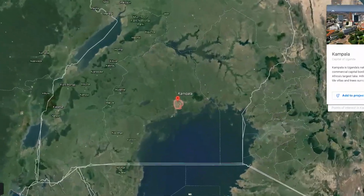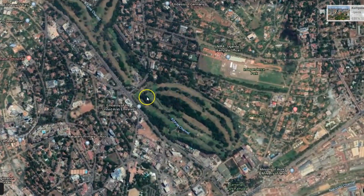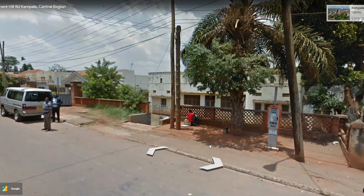Now we'll zoom in on the capital, Kampala. As you see, Kampala borders the Lake Victoria. It looks like a huge city. College of Engineering, Independence Monuments, Independence Park. There's a lot of green area here. 7 trees. I'm gonna try there. There we go. I like these trees. Looks like a palm tree.